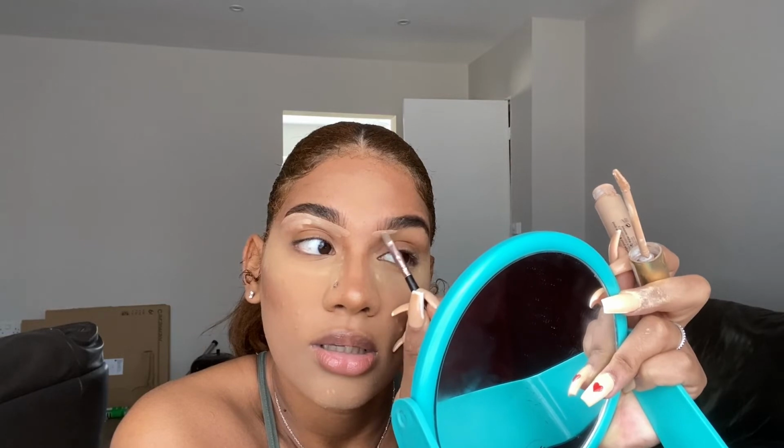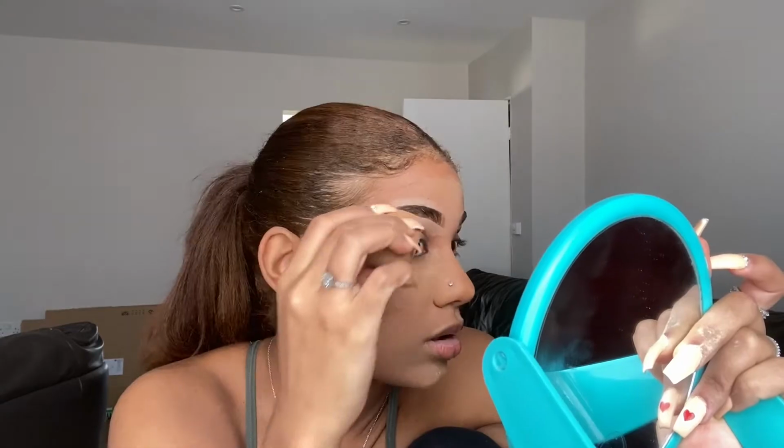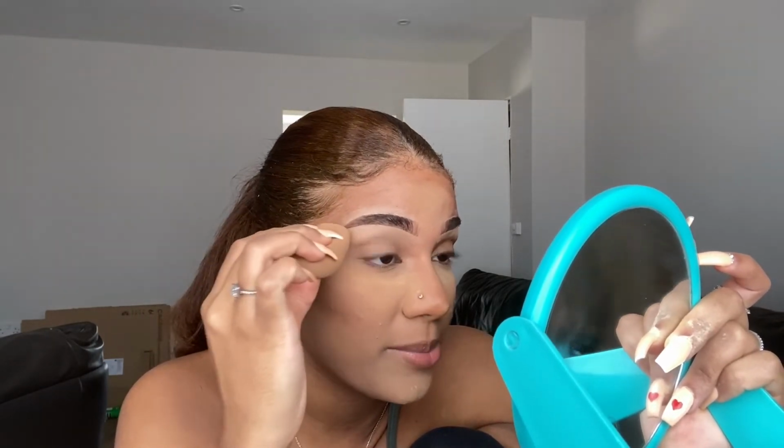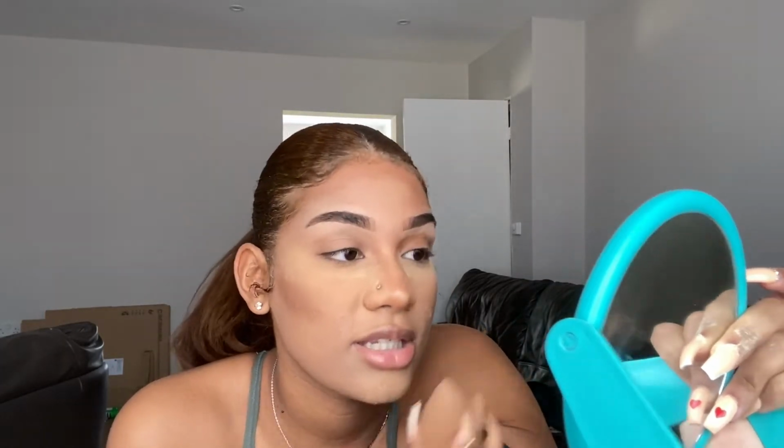Gonna do the next side. Make sure you blend out your eyebrows because when you take flash pictures, your eyebrows will literally stand out if you don't blend them in. When you just blend it here, it's gonna show in the pictures. It's literally gonna show. So I suggest you really blend it out into the middle, everywhere basically.